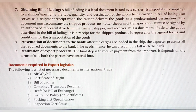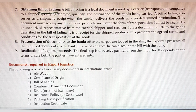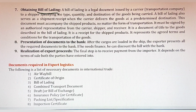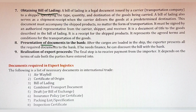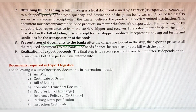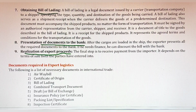The next step is obtaining the bill of lading. Bill of lading is a document issued by the carrier, that is the shipping company, stating that they have received the goods. The next step is the presentation of documents to the bank, and he can also get it discounted with the bank if he needs money immediately. And lastly, realization of the export proceeds.